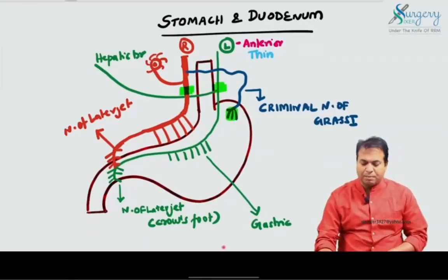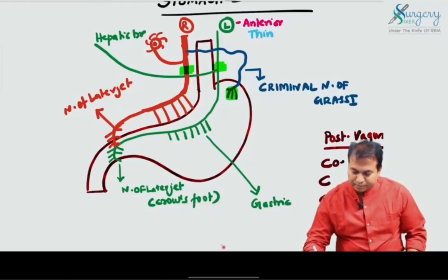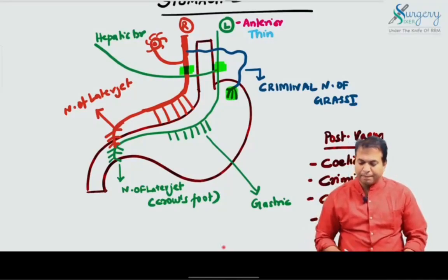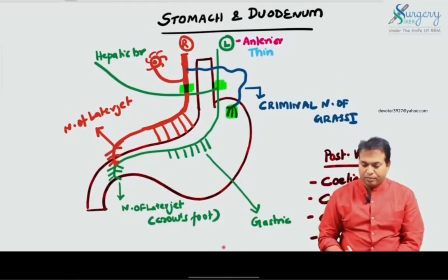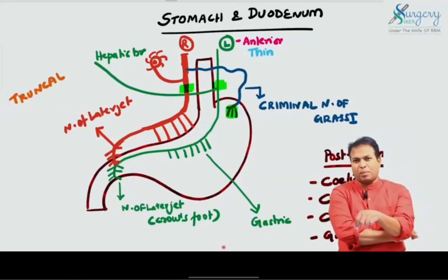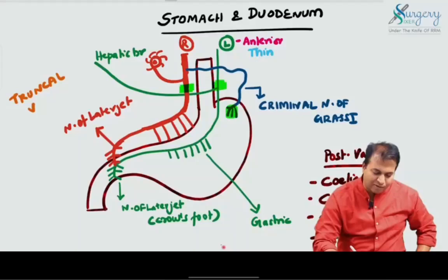So from this image, please remember the branches of the posterior vagus nerve. The posterior vagus nerve branches are CCC: celiac branch, criminal nerve of Grassi, and crow's foot are the three C branches, and there is another branch, the gastric branch. In this, I want you to understand two operations related to the vagus nerve. One is truncal vagotomy. The reason I discuss this topic in this chapter is because the vagus nerve is the main nerve to stimulate acid production. So in a patient with increased acid production due to peptic ulcer, we will do truncal vagotomy.